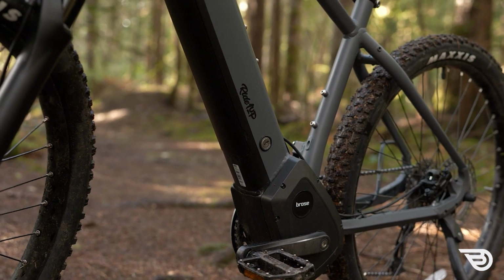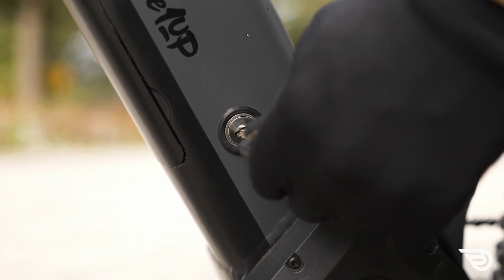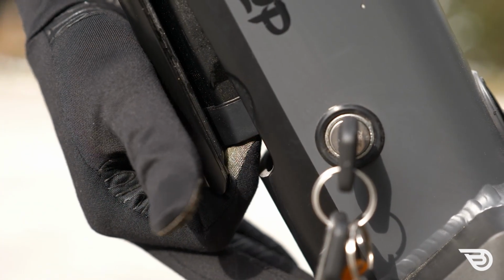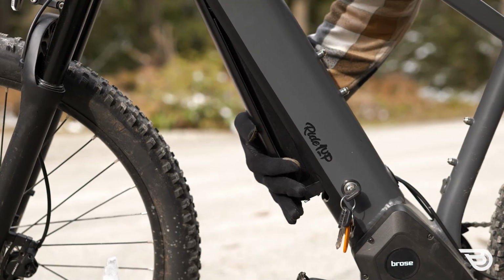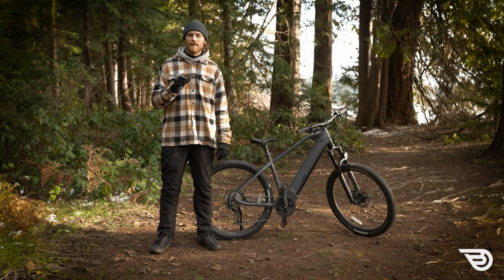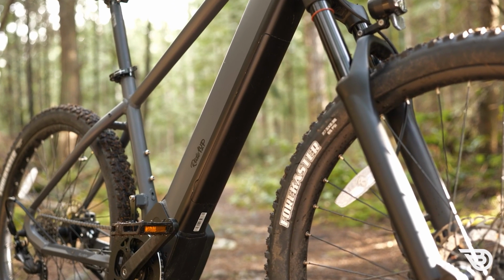The key is located on the lower part of the frame, and you simply insert and turn the key, and the battery pops out 3/4 of the way. Then reaching underneath the battery, you'll release a small finger catch, and the battery will slide out the rest of the way. Putting the battery back in is just as easy. You simply slide the top in first and then slide it firmly into place. It clicks into place with a satisfying click and holds securely in the frame. In general, the battery is well concealed in the frame, and the charger and battery operate as they should.